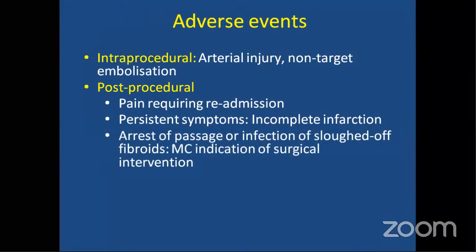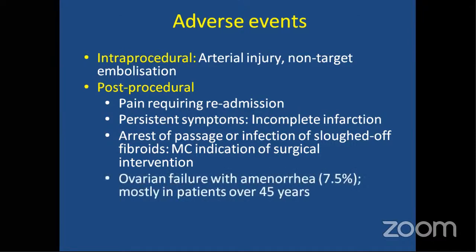Sometimes intracavitary or submucosal fibroids can become small in size and become more intracavitary with time, and gradually they get sloughed off. In many patients, there is mild vaginal discharge and mild cramps, and that is not an issue. But in some patients, there can be arrest of passage through the cervix or infection of the detached fibroid. In such cases, surgery may be required. This is the most common indication for surgical intervention after UFE. So we counsel all patients with intracavitary or submucosal fibroids that this complication is a possibility.